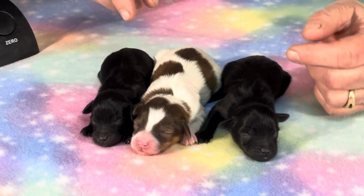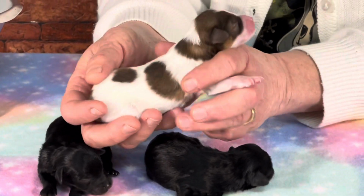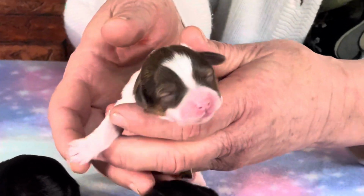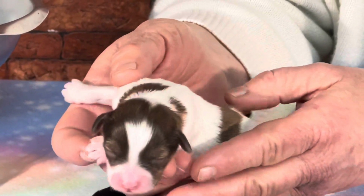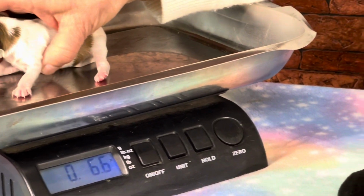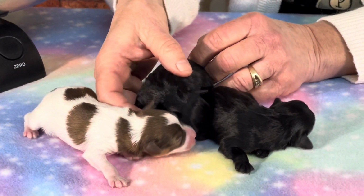And the last one in here is a chocolate party female. And she has loads and loads of color. And she's got really pretty markings on her face. She was the biggest at birth. And I think she was 5'1" at birth. Let's see what she is today. She's 6.4. All right, so that'll at least give you the skivvy on Winnie's litter.